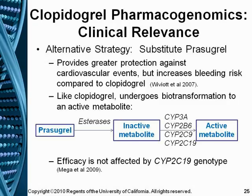There was actually a trial comparing prasugrel with clopidogrel. It was called the TRITON-TIMI 38 trial. It did show that prasugrel was better at protecting against cardiovascular events in patients with an acute coronary syndrome compared to clopidogrel.